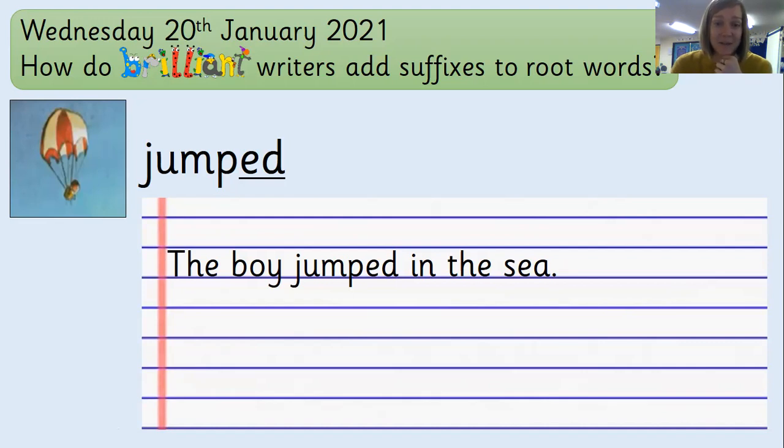And then, can you see between each of my 6 words, I used finger spaces. So that means that I've got a space between every single word. Now, year one, I just want you to check your sentences. Have you got finger spaces between every word, or do some words look like they're sat a little bit too close together? If you think that you might need to space your words out a bit, have a go at fixing that for me now. Brilliant.